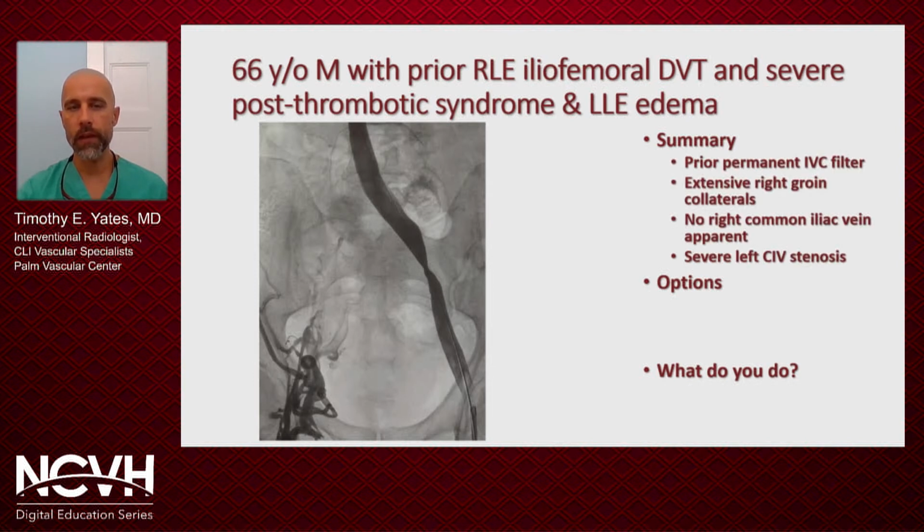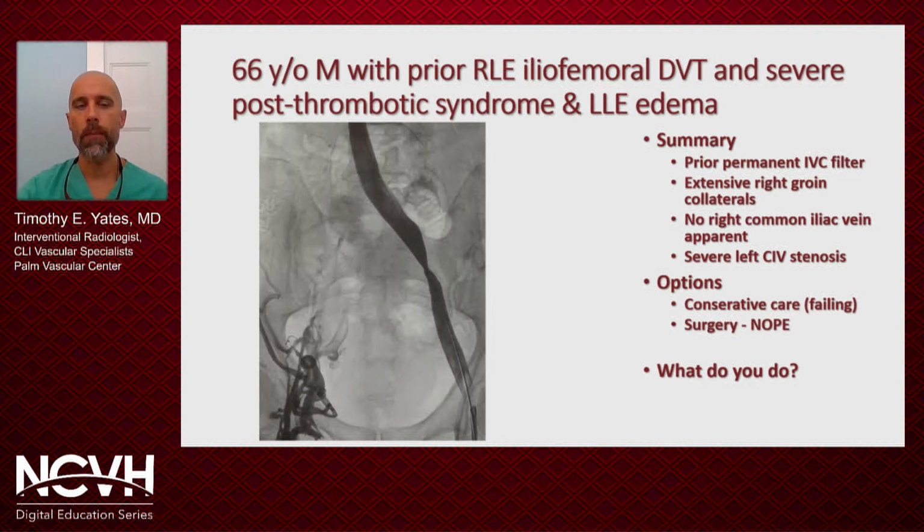In summary, this patient had previously had an IVC filter placed, a permanent filter, extensive collaterals, and severe left-sided stenosis. And what are our options? Well, this could certainly be treated conservatively, although he's failed. That's why he's here to see us. Surgery is not really a valid option here. Venous bypass patency rates are quite poor. And so an endovascular approach is really the way we're going to approach this. So let's see how we tackle this.